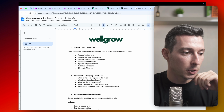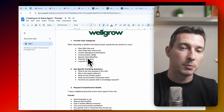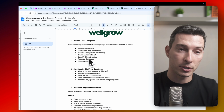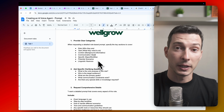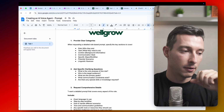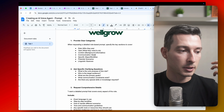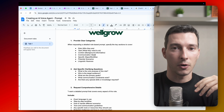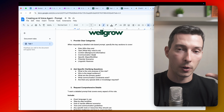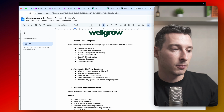What is going to be the communication style? Be specific in terms of steps. What is step 1, step 2, step 3? What are the questions you're going to be asking them on the phone? What are the potential scenarios? What happens if they say no or yes, and have variables based on that? And also some linguistic nuances as far as how they pronounce certain names, words, numbers, or brand names if you have something specific in your use case.